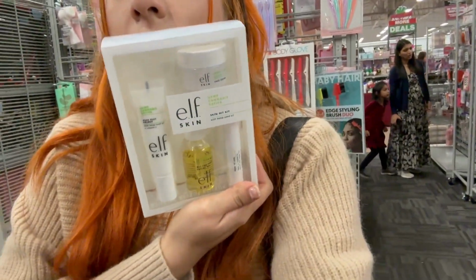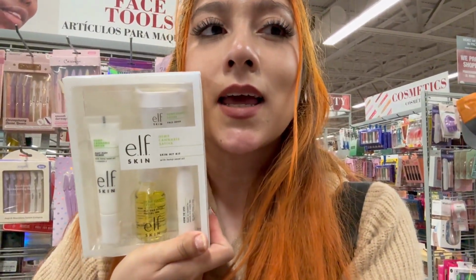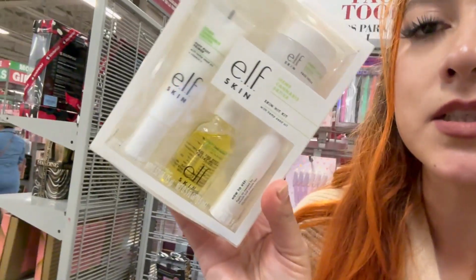I just found the Elf CBD line. I did try this when it first came out and it wasn't my favorite, which is probably why it's in Burlington. It was okay, but it wasn't my favorite. I feel like it didn't do what it claimed it's supposed to do. It was okay, it wasn't bad, but it wasn't giving for me.